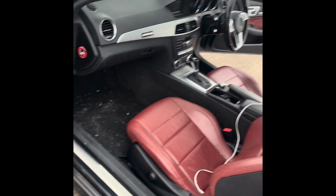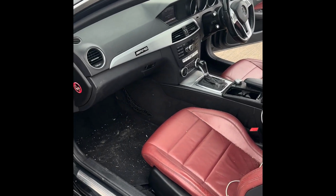I don't know if you can see it moving on camera. Okay, maybe you can't see it moving on camera, but basically when you're sat there, it controls whatever that middle thing is called. And yeah, the basic stuff on the passenger side.